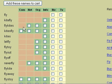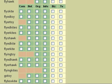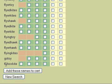You can see that flykites.net is available, or if I scroll down, flyboxkite.com is available for a really targeted niche site, which is pretty good. Use this process to brainstorm different domain possibilities. When you've found a domain you're happy with, there are many places to register domain names on the internet. They're called domain name registrars. I tend to use namecheap.com, so I'm just going to go there now.